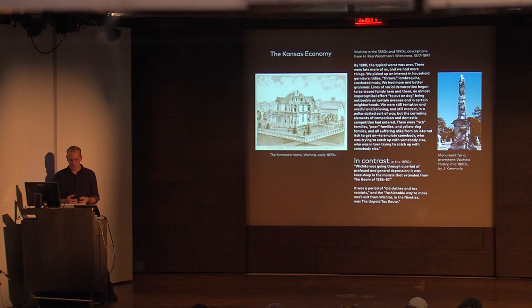And then at the end of it, here her quotes are, "it was a period of old clothes and tax receipts, and the fashionable way to make one's exit from Wichita in the 90s was the unpaid tax route," which is kind of a reference to some of the old trails like the Oregon Trail that led you west. But here it was when you couldn't pay your taxes, you sold what you could and you got out of town, which she and her family had to do. It's a poignant description, I think, of Wichita at the time.